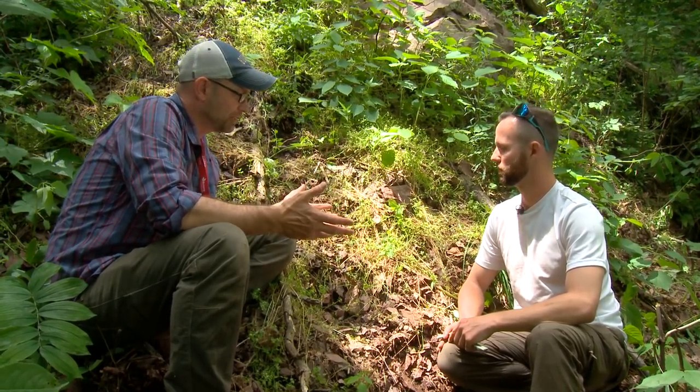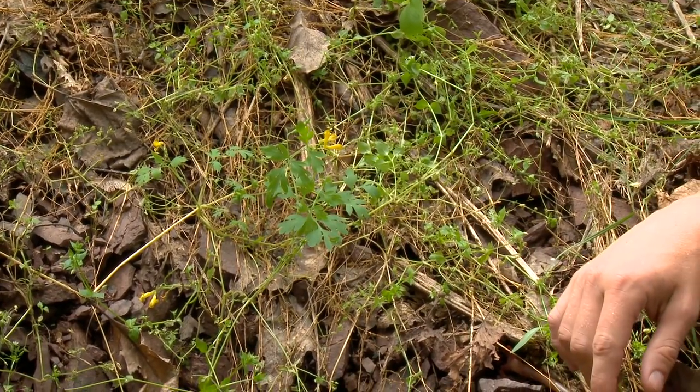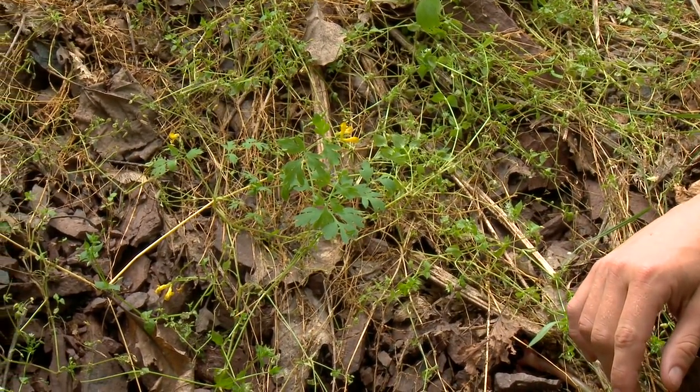Why are we now collecting leaf material from all the individuals that we're finding? Well, we're trying to understand the genetic diversity of this population of golden corydalis. And that has two things that we're looking for. We're trying to understand if there is a high amount of genetic diversity in this population just in Pennsylvania.